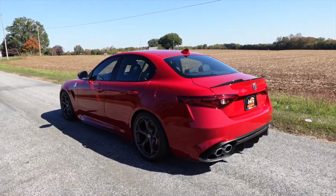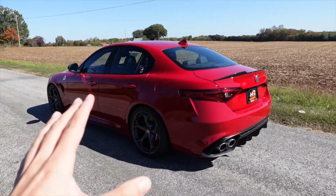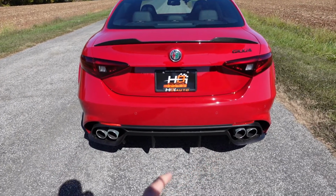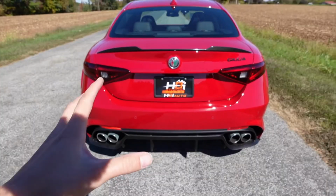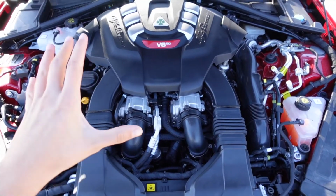Now looking at the backside, again, it reminds me a little bit almost like a Lexus, almost like a BMW, but it's very clean, very sporty design. You have the dual quad tipped exhaust right there. It's a valved exhaust, so when you go into dynamic and race mode, you do have a more pronounced exhaust note. So getting a better look at this V6 engine, it's very clean under here.